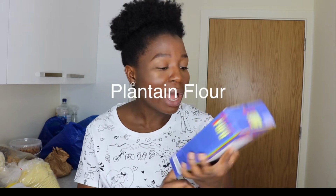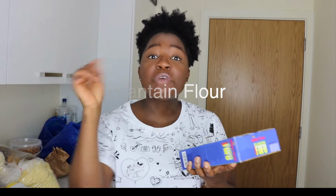So this is plantain. Can you believe that they make this plantain? They made fufu from plantain. I didn't know. And it tastes so nice, guys. If you're around, try it. You see it there, buy it and try it. It's so nice. It's sweet. I think you can even eat it with groundnut soup. Yes, it's plantain flour. It's so nice, you guys.